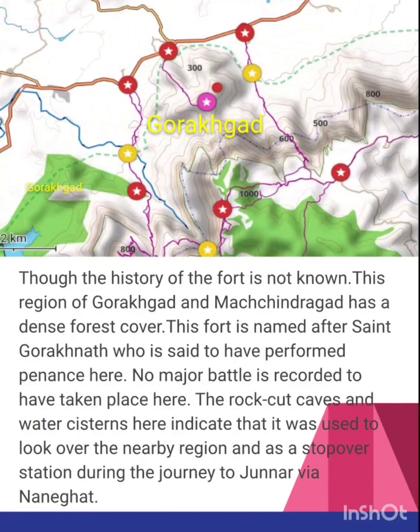Okay, a little history on Durga Ghat. There is not much known on this fort. The region of Durga Ghat and Machindra Ghat has a dense forest cover, as we'll see in the pics. The fort is named after Saint Goraknath, who is said to have performed penance here. No major battle is recorded to have taken place in history in this place. The rock cut caves and water cisterns here indicate that it was used to look over the nearby region as a stopover between Naneghat to Junar.